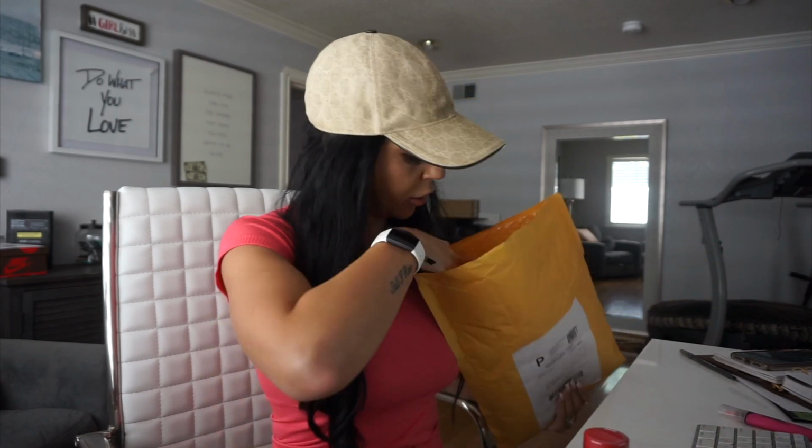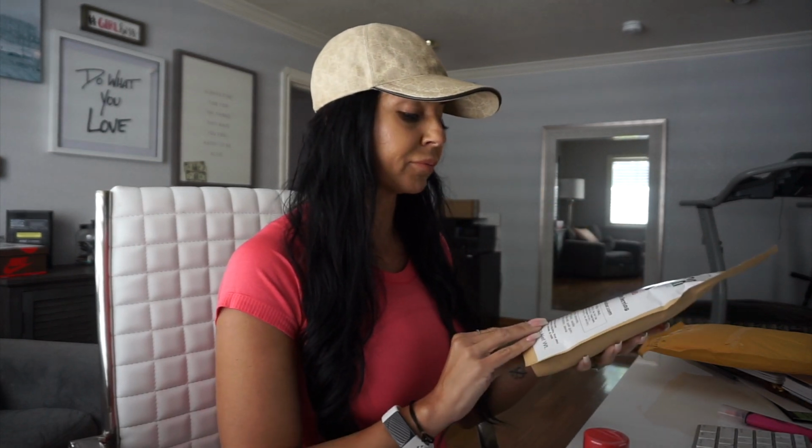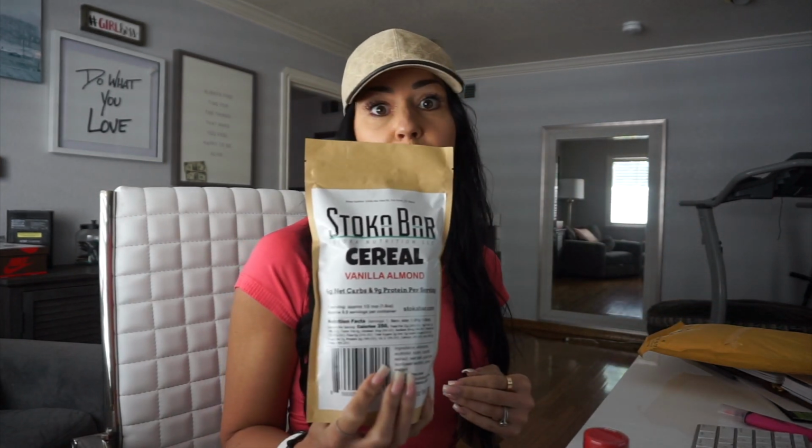I always have good keto mail. This one's from Stoka Bar. Love the Stoka Bar. If you watch my videos, then you know I eat it all the time. So this is just a restock, but it's the vanilla almond cereal. I usually use just half a serving in my yogurt, and I eat that every single day. And even when I was on vacation, I literally was missing this. I should have actually packed it because it's just so good with a few berries and some yogurt, and it's a nice, nutritious lunch.